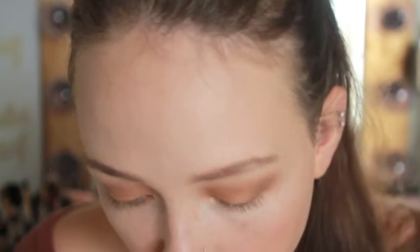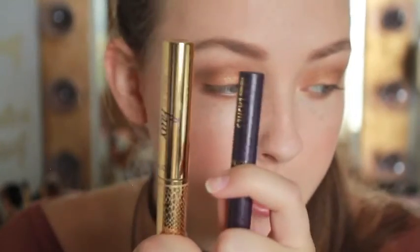Okay, so this is the Tarte Lights Camera Lashes Mini Mascara, and then the Best in Faux Tarte Lash Extending Fibers. Starting with the mascara, this mascara sucks. It's super dry and absolutely nothing happens. Alright, so that's one coat of mascara. And then you go into fibers.